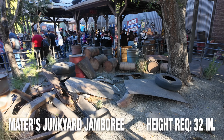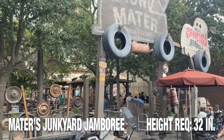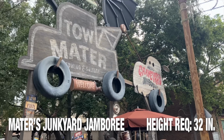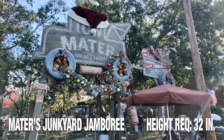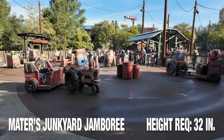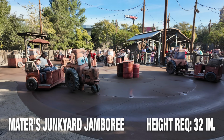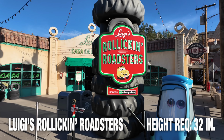It's a relatively high-capacity ride since there are 2 sides and the line moves quite quickly. During the Halloween season, this ride is rethemed to Mater's Graveyard Jamboree, and at Christmas it's Mater's Jingle Jamboree. The ride is the exact same experience, only the audio changes, so this ride does not close to make these changes. A little further along, we have Luigi's Rollickin' Roadsters.